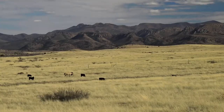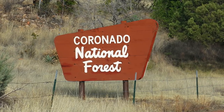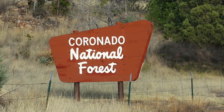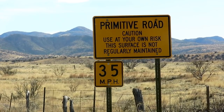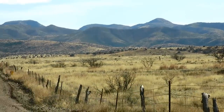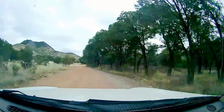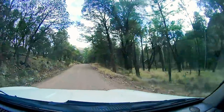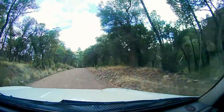From a distance, you'll see only the pasture lands and rocks, but there is also a substantial forest reserve in between, which permits dispersed camping. Pinery Canyon Road takes you to Coronado Forest. Be warned, however, the road is a rough one and not suited for large RVs or motorhomes. I'll be talking more about this road later in the video, but my first priority was finding a nice spot to camp.